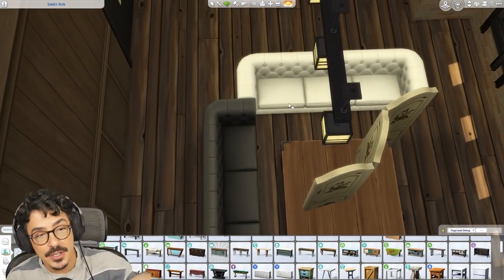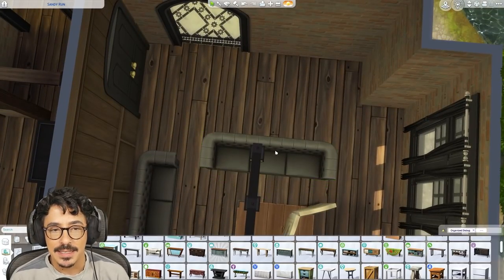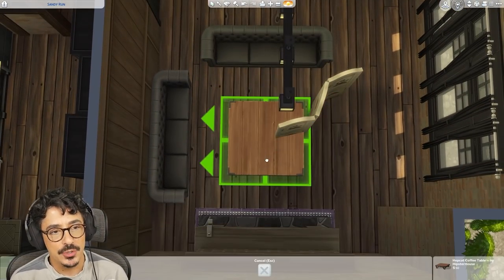Kept lots of the original furniture as well, and thought I'd utilize it in this build.